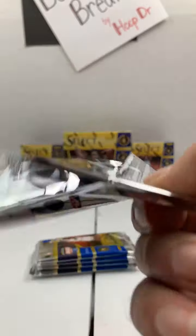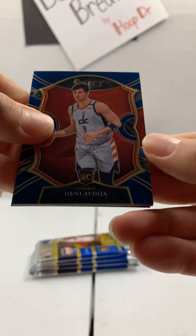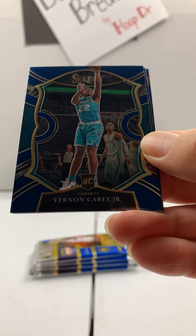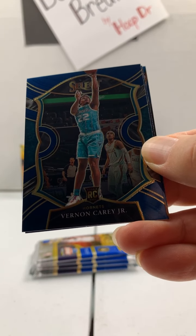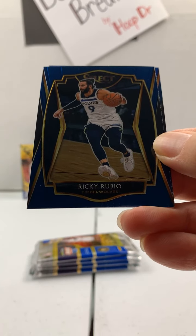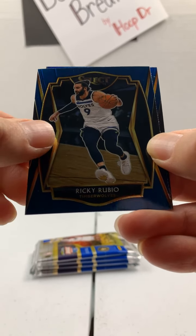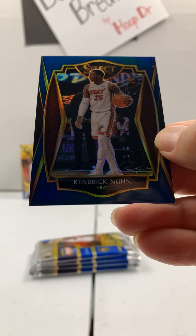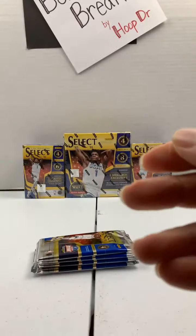Pack number two. Here is a Denny rookie card to Washington, followed by Vernon Carey Jr. rookie card, Charlotte Hornets, premier level. We get Ricky Rubio to the T-Wolves, and our first prism, Kendrick Nunn, Miami Heat.